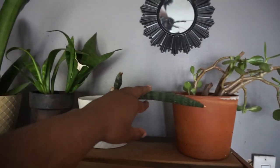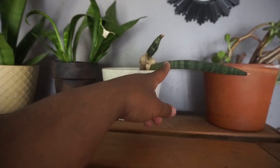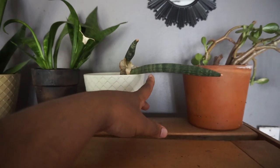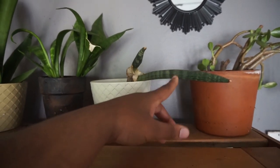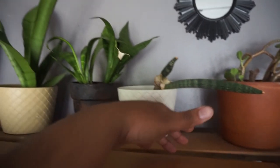Over here, my baseball bat Sansevieria, most likely going to sell that too. So if you're interested, contact me on Instagram. I can ship that out to you. I'm not sure of the price, but we can make a trade or a deal.